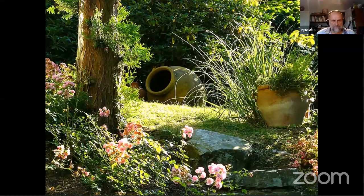So what you want to do is walk around your garden and stop at places you think your visitors will stop and look around. Do you have a nice view? If not, maybe you should create one there.